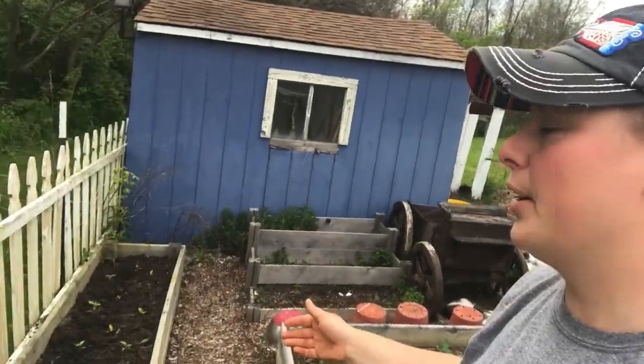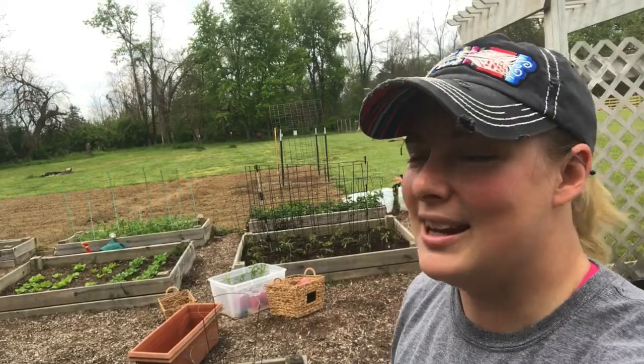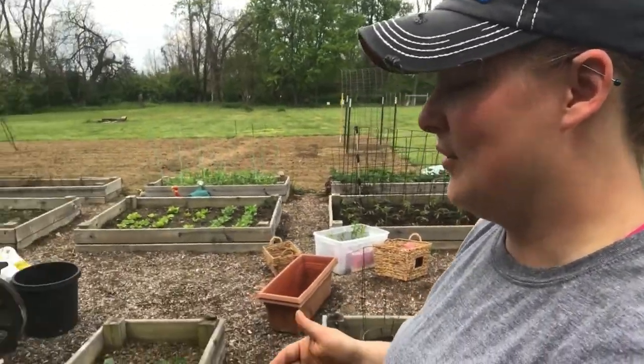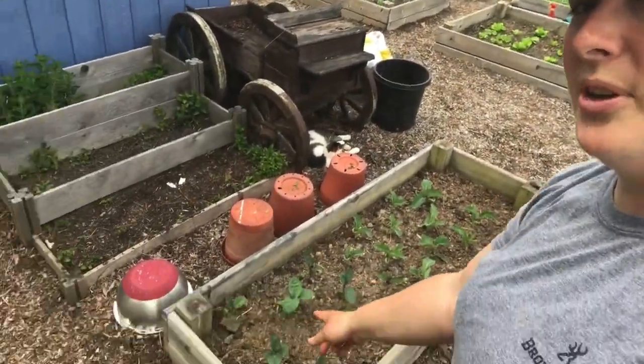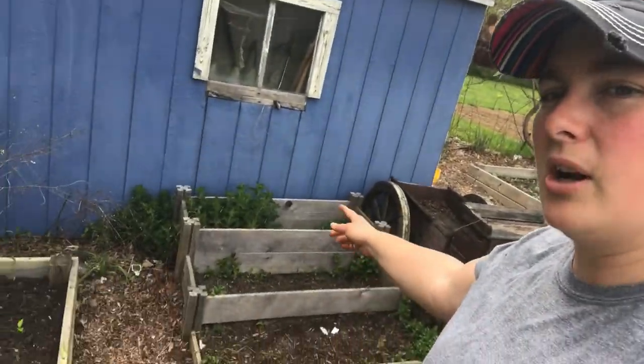Then we've got just some boring old bell peppers back here. There's nothing really special about the variety, but we're excited to be growing our own food. And we've got cauliflower. We've got purple down on this side, white cauliflower over there. Then I've got butter lettuce that's going to be starting here.